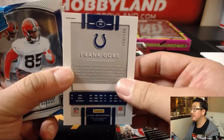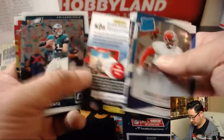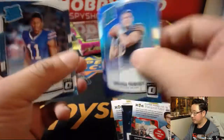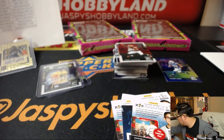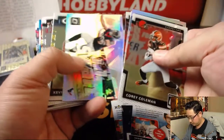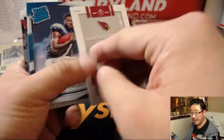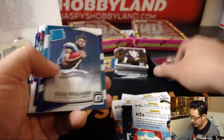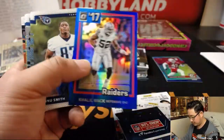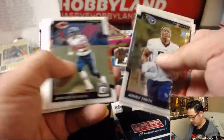Frank Gore, out of 149. Mitch Trubisky, just a rated rookie. J.J. Watt, you're welcome, Steel Curtain. You're welcome, Michael. Hassan Reddick for Toby out of 299. Khalil Mack for my Raiders out of 149.